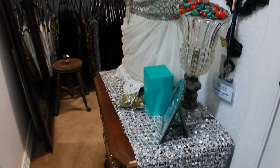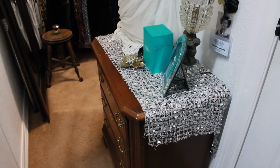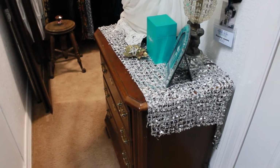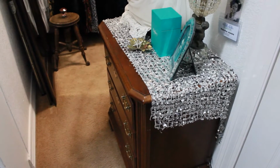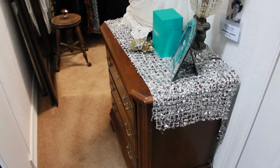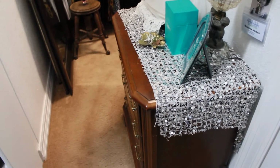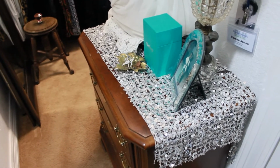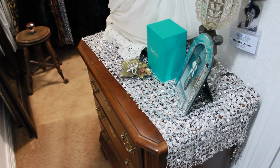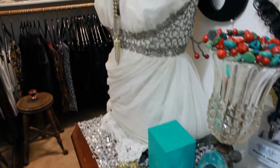And then right here is a nightstand that goes with my master bedroom set. I purchased this set about 30 years ago also, and I've kind of broken it up and placed different parts of it all throughout the house. On the nightstand is a scarf, and it's really glitzy. I love to wear it during the holiday time. So we'll go on in here.